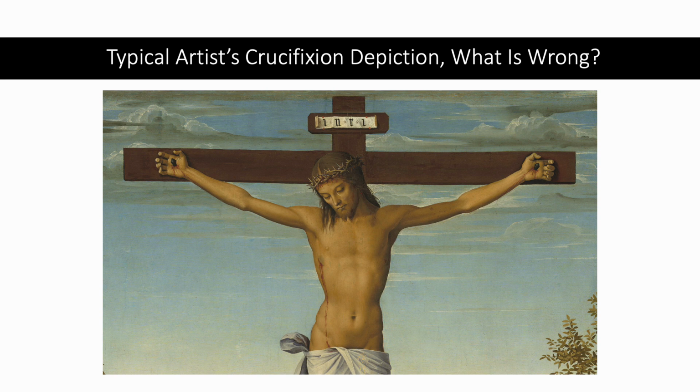Here, let me just go down the list of what's wrong with this picture. First of all, as we'll talk about shortly, the cross is wrong. The cross would not have looked like this. The titulus, which is the plaque above Jesus, is in the wrong place here. Also, the nails are in the wrong place. They're in the palms of the hands. You cannot support a crucified person's weight with nails through the palms. They would rip out. Also, the crown of thorns, as we just discussed, is not a circlet. It's a cap. Also, there are no scourge marks on this particular depiction.